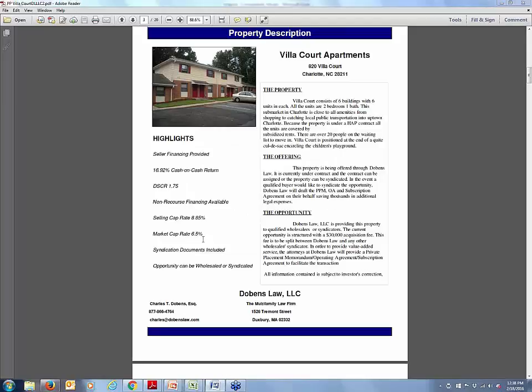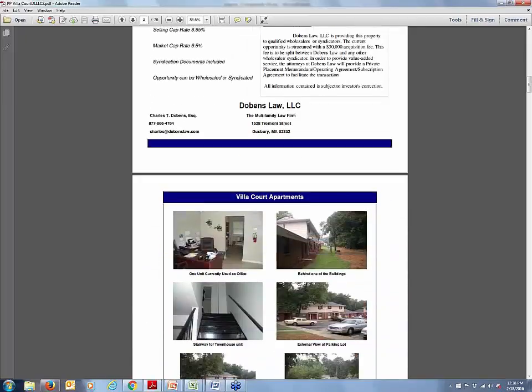Maybe it's going to pop open. Market cap rate, 6.5, selling cap rate, 8.85. I mean, look, it really did a pretty good sales job here, because the property did not perform very well in the year after we made this presentation. They got hit with a couple of big expenses, and well, that's the way it goes.